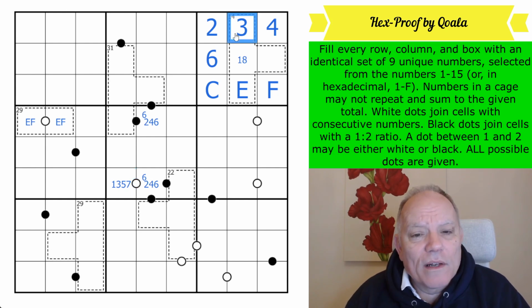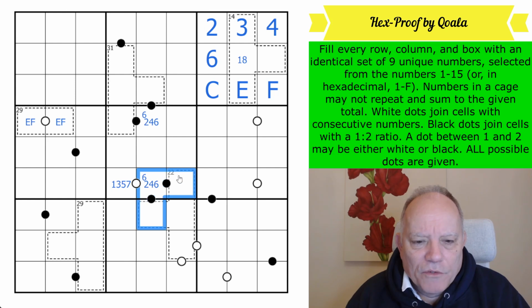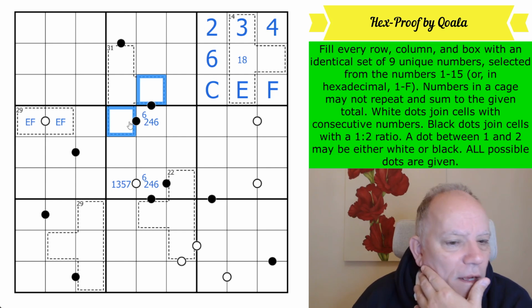The only one that we've definitely got already is a 3 as a possibility. That would be part of the 1, 2, 4, 8. So 3 would go there and 12 would go there. That seems all right.